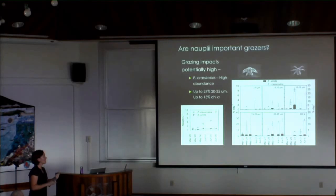And you don't have to look at the numbers, it's just clear that Parvocalanus has a greater impact. And the highest potential removal was up to 24% of the largest prey size group and up to 13% of the chlorophyll A. So that's a potentially significant impact.